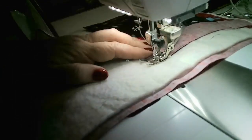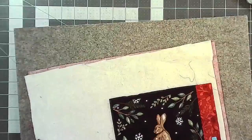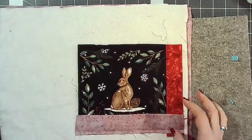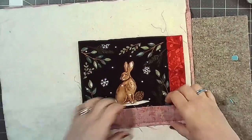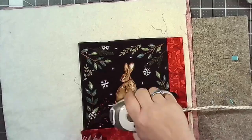There we go. So get to there, and we're just going to keep working like this, okay? So you might need to talk to me for a bit because you're going to get very bored. I'll put a few more on, and then I'll go through binding this one with you. Now, I'm sure you can all do binding, but it's always nice to have a little reminder.